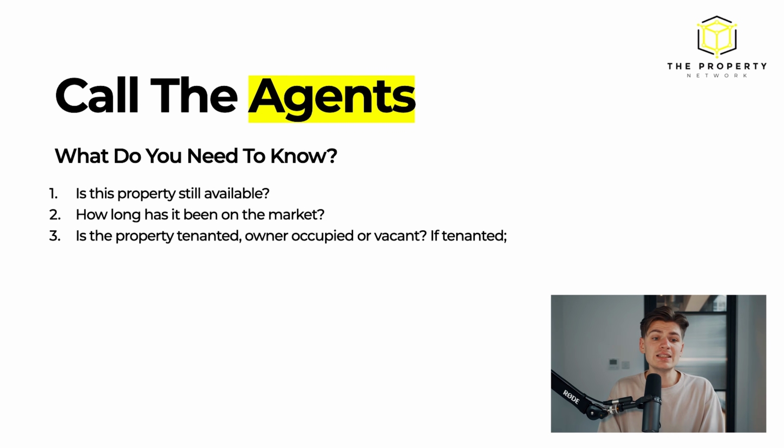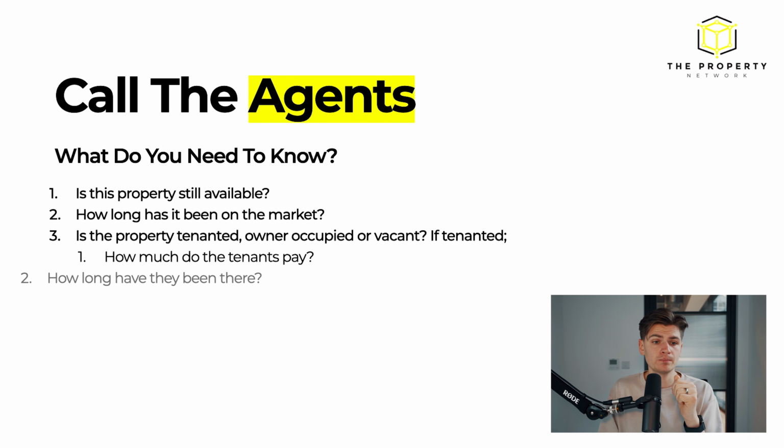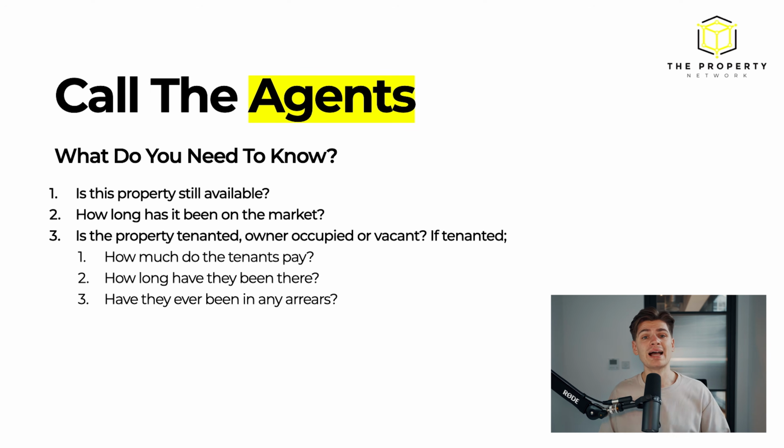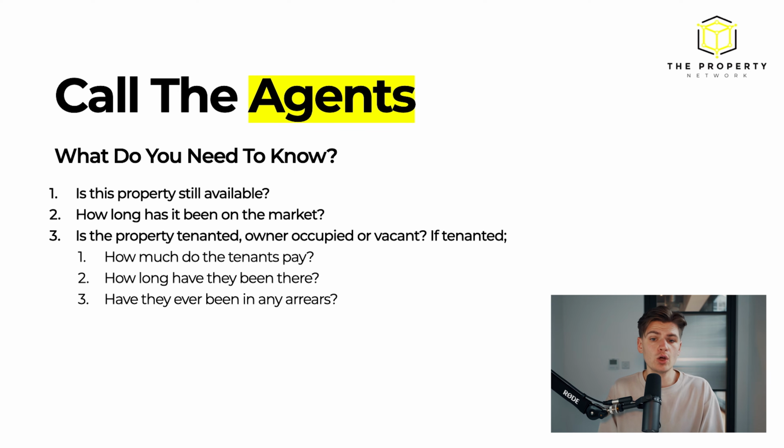The next question is, is the property tenanted, owner occupied, or vacant? Now, if it is tenanted, you want to be asking, how much do the tenants pay every month? How long have they been there? And you also want to ask if they have ever been in any sort of rent arrears. Now, they might not own up to this straight away. This might be something that you find out in the legal process. But if somebody has a tenanted property that has been in rent arrears, they may just want to flog it. But if they do, and they are in rent arrears, then that is a great opportunity to not just bin off the deal, but to get an even heavier discount on that property. So that's definitely some questions that you need to be asking when it comes to tenanted properties.